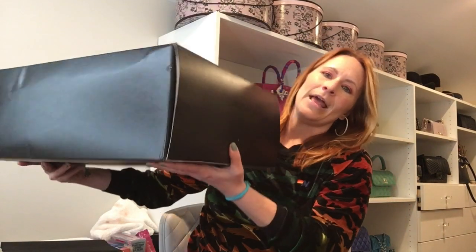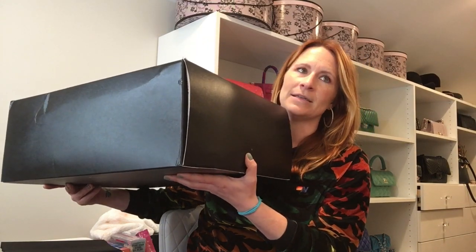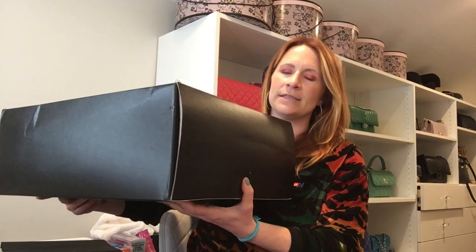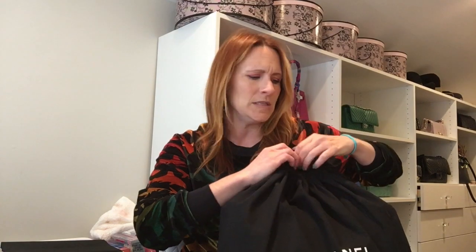I keep it in the original box, and I lay it flat because I know a lot of people have concerns about bags crunching at the bottom, like gravity sinking them down. I do keep this one flat because it's fairly slouchy, and it's super heavy. Then I still keep this in its dust cover. I guess I don't really have to because the interior of the box is white, so there's not really a reason it's in the dust cover.